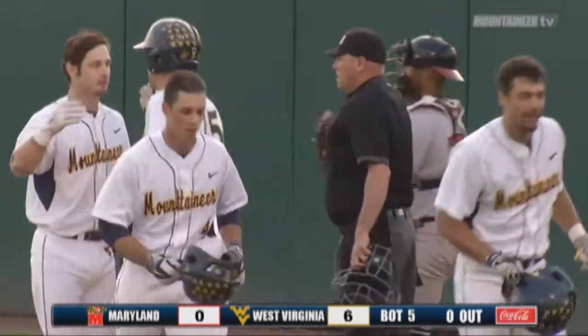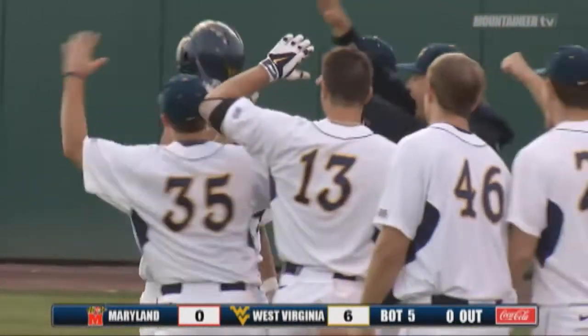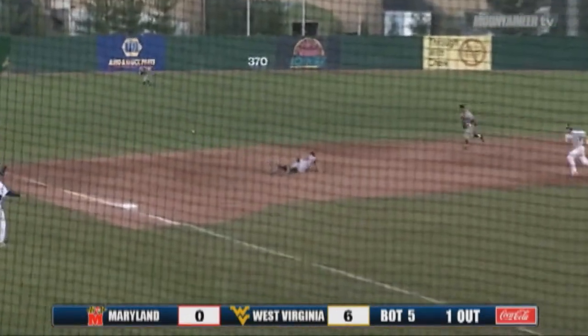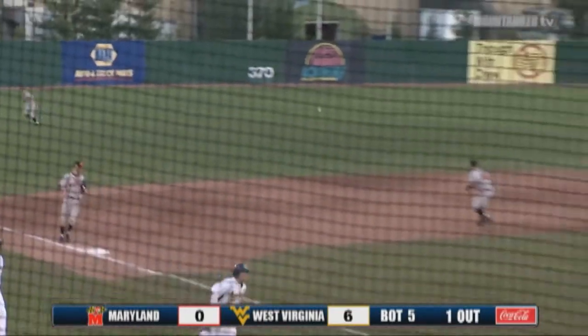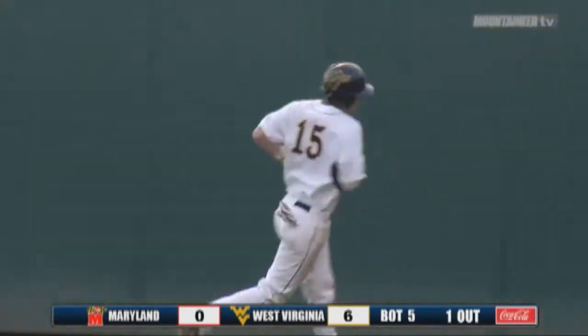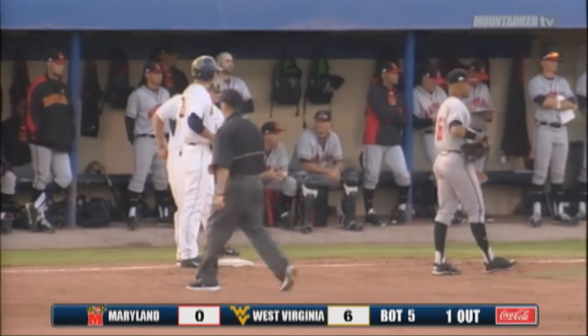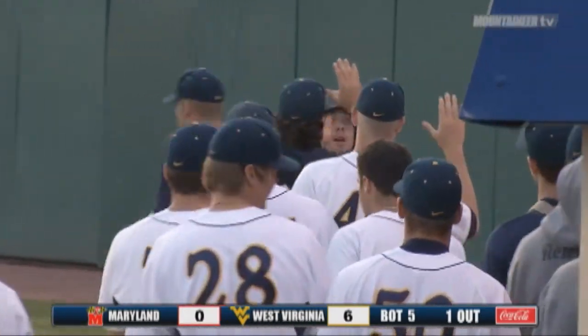How about that swing from Bobby Boyd, and back to what we were talking about and how he's matured as a hitter. Checks Fleming at second. Here's a 3-2. That ball is hit hard, past the diving third baseman into left field. Randy Mazey waving Billy Fleming home. The throw is cut off. And Jacob Rice continues his hot streak, the reigning co-Big 12 player of the week, with a one-out RBI single scoring Billy Fleming. And West Virginia now leads 7-0.